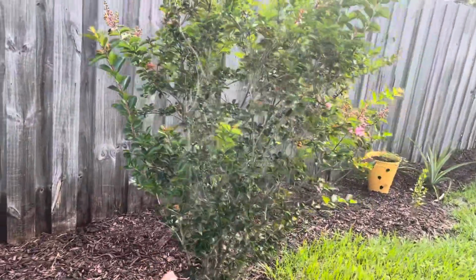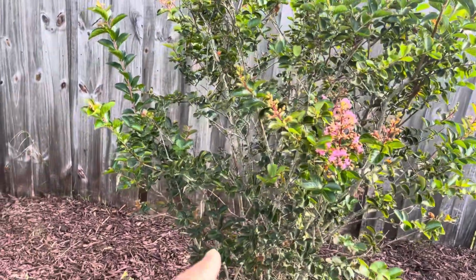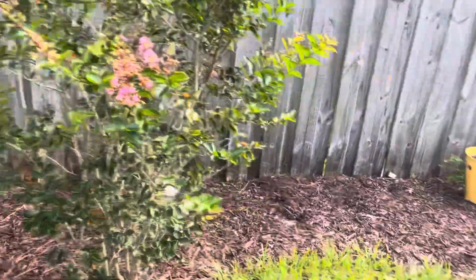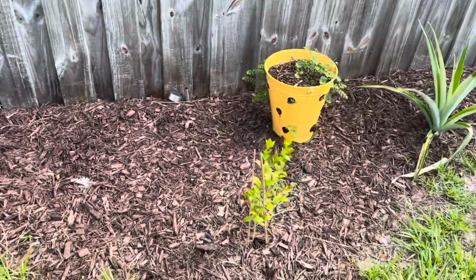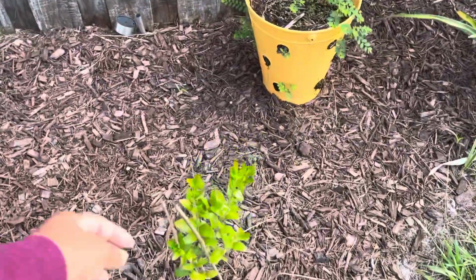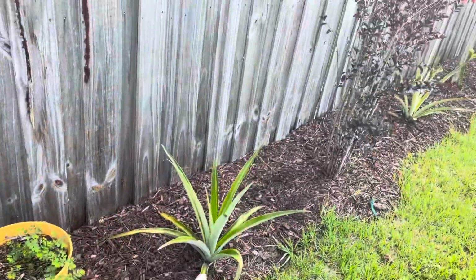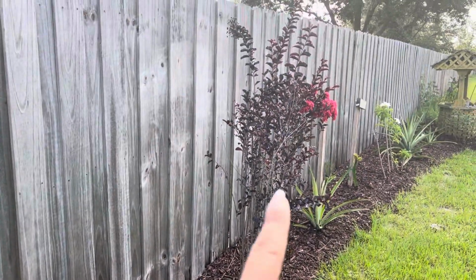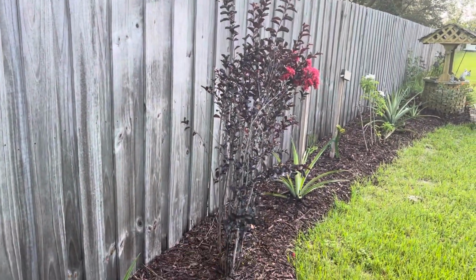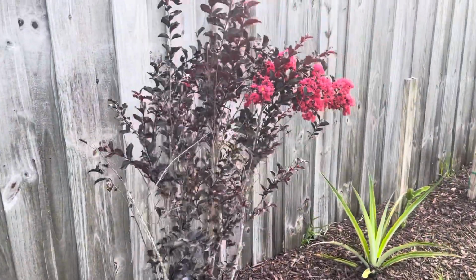Another pink blooming. If you know what it is, leave it in the comments. I think it's a crepe myrtle, but I'm not sure. This is a Pitanga cherry. Doing well. Also got this one from Green Dreams. I've planted some pineapple tops here. This one is a beautiful red blooming variety. It is gorgeous.